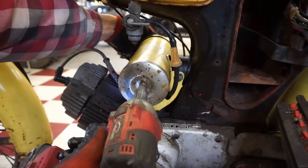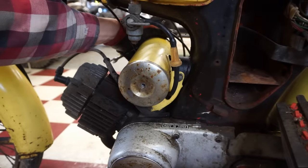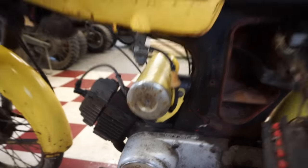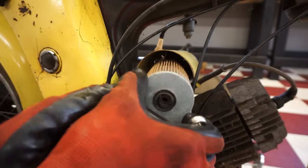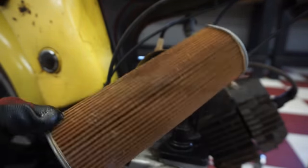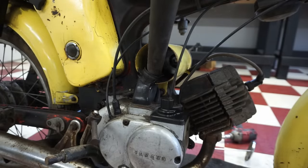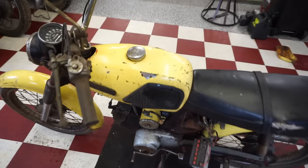So let's get the other side here. There we go. Cover comes off over here. And then this one should come off too. Maybe not. Go on the other side and check. We'll go on the other side and take a peek. So here's the air filter. Oh, it doesn't look that dirty in there. Looks like the mice kept it alone. That's super rare. That's like an original air filter. We'll vacuum that out quick. But man, that's not in bad shape. Air filter surprisingly checks out.